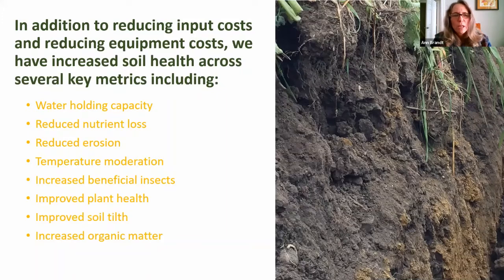Okay, so when we talk about soil health, in addition to reducing our input costs and reducing our equipment costs, we've increased soil health. I'm sure a lot of people that have heard about soil health have seen all of these different metrics: water holding capacity, reduced nutrient loss, and so forth. We are not going to try to attribute any economic profitability to these types of metrics. Other people have done it, but we're just going to stick with input costs and expenses. And while we know we're seeing all of these benefits, we're going to assume that it's showing up in our yield and in our other avenues.